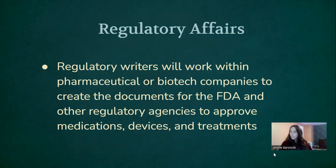So the approval process is bananas. You have to do multiple stages of clinical trials. You have to design those trials, do operating procedures. You have to give the FDA the information, or, if you're in Europe, it's not the FDA. They have different governing bodies, but I'm going to say the FDA because that's what I know.